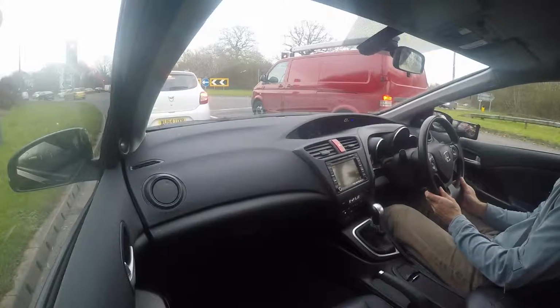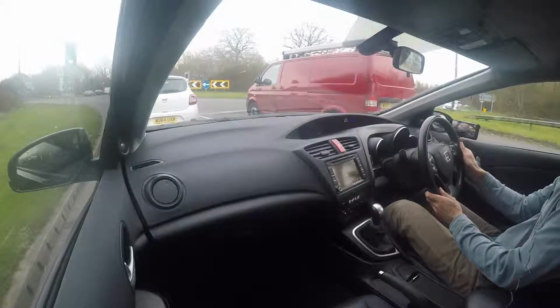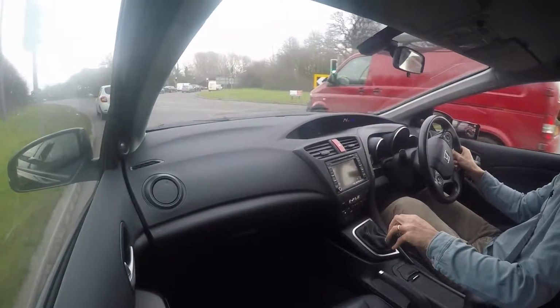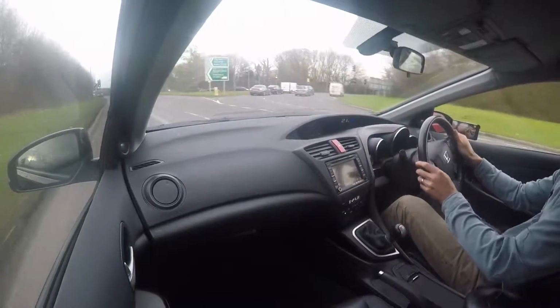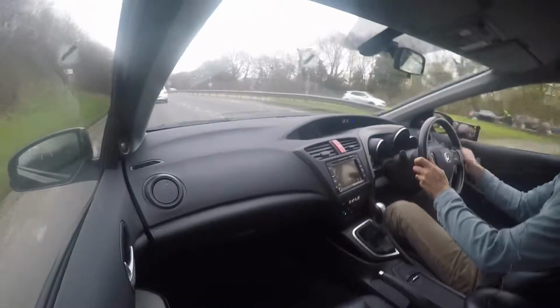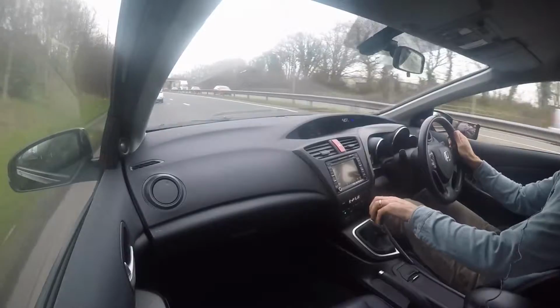Right, this is a road test of a Honda Civic. This is the 2.2i-DTEC EX model. This video should follow on from a walk around and an appraisal video which will be posted in due course. Car's registered, it's a 62 plate car which ends from memory in VMK.